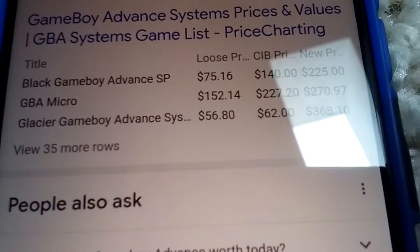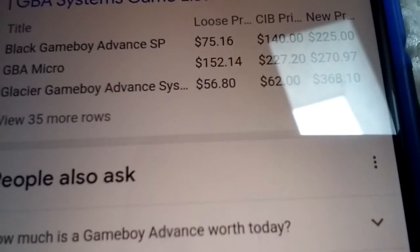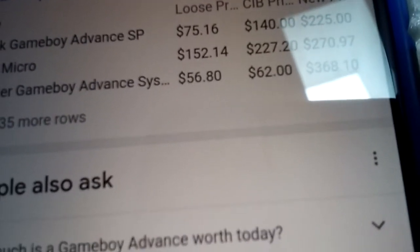Black Game Boy Advance SP is $77, $140. I prefer the $75 one. GBA Micro, $152. I ain't paying $153.14 for that one tiny thing.